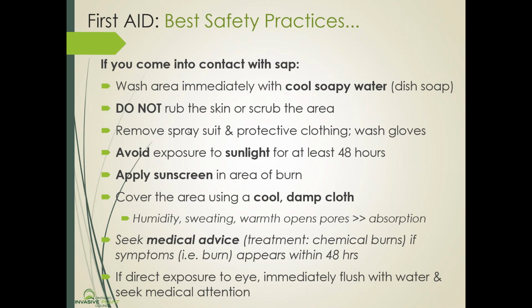Okay. Yeah, and don't rub the skin or scrub the area, because that can increase the amount of oil, which can increase how much gets into the skin. Removing all spray suit and protective clothing, washing gloves, avoiding any exposure to the sunlight is really important. Don't go out into the sun for at least 48 hours.